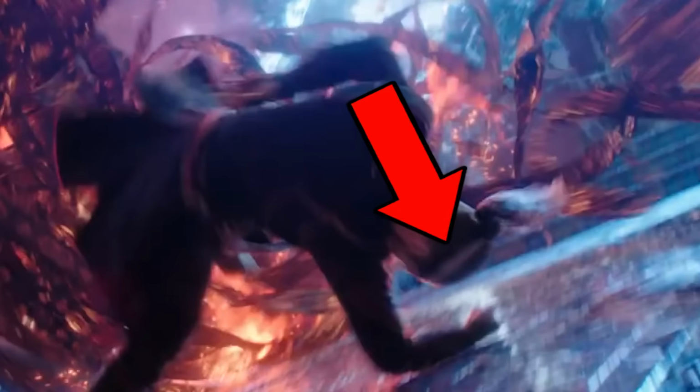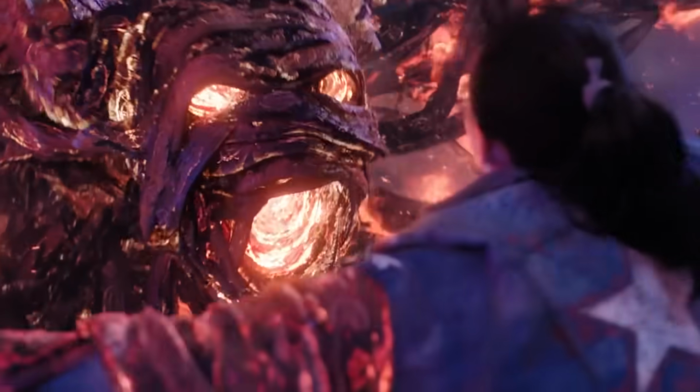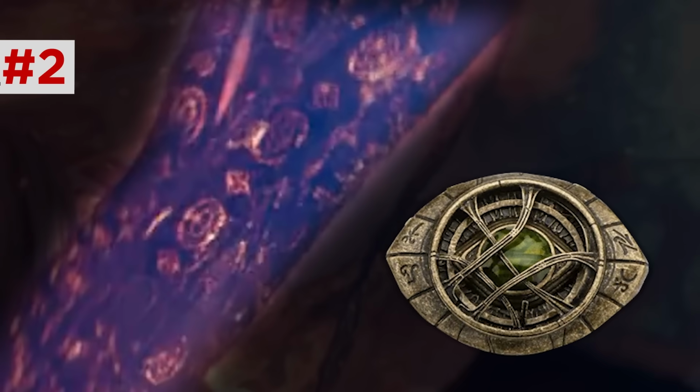Then we get another quick shot of Defender Strange, his striped hair tied back mid-fight against that ribbon-based monster in the Utopian Parallel, part of a sequence where he may be rescuing America Chavez. Here you can see more of the entity's ribbony anatomy and how each strand is actually marked with glowing runes, many of which match the general shape of the Eye of Agamotto.